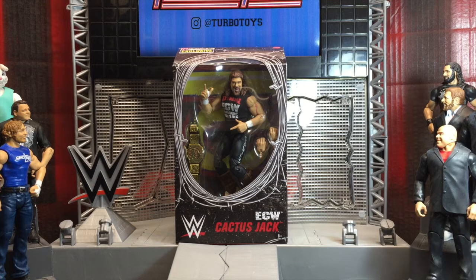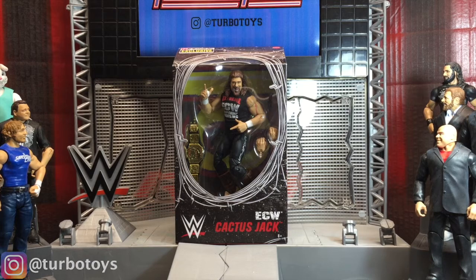And I actually can't wait to crack this one open and compare him to a few of the other Mick Foley figures, because I think this one looks like they've used that Dude Love scan, but I'd love to compare them just to find out. And it's very cool to get the ECW Tag Team Championship with this one too.